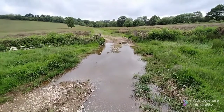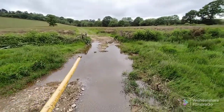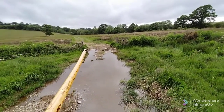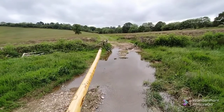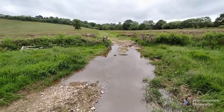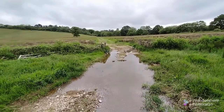Well, this is obviously an obstacle I've got to get across. You can see it's completely boggy. It is boggy all the way around here. It's flooded here, boggy there, and all around the hedges. This has obviously been built up to allow access. I can see the footpath sign, so I know I'm on the right track, but I've got to work out how I'm going to do this. And I didn't bring wellies, I've just got a pair of hiking boots, which I don't really want to get too wet and muddy.